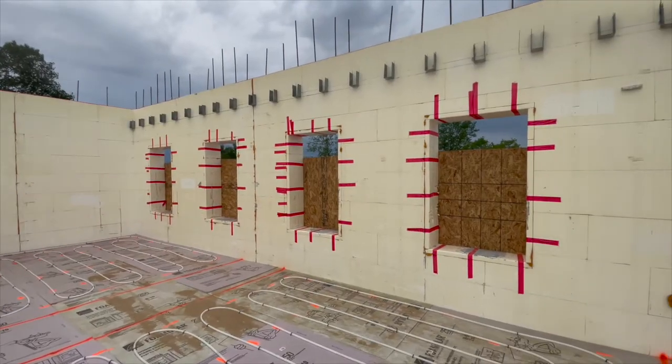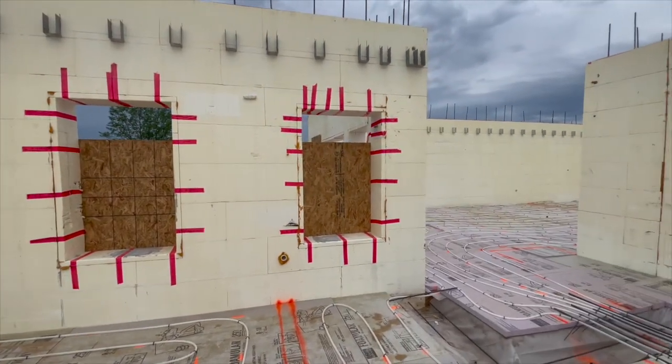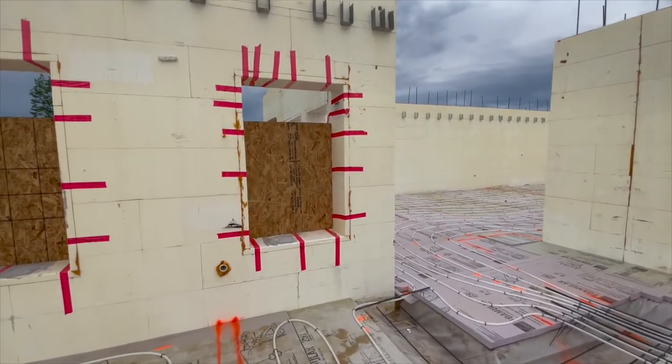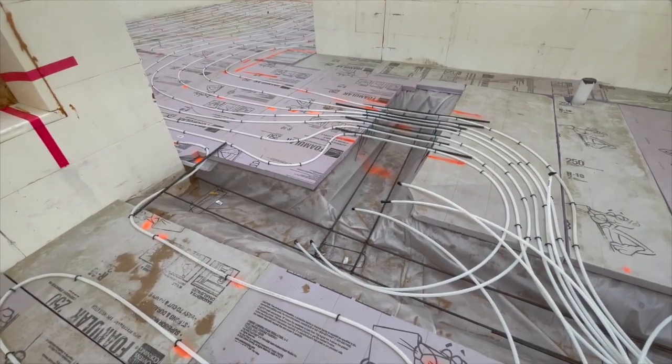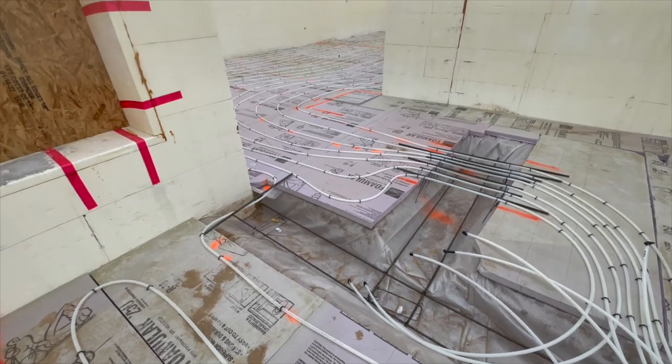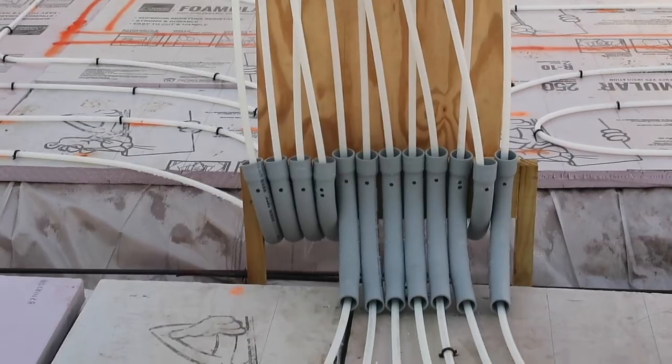Always so windy down here, so we decided to take some scrap OSB and just kind of block the windows temporarily so our floor wouldn't be blowing around while we were laying down all of this plastic and all of this 2-inch foam. Pretty room, and the manifold's got to go back there. But other than that, we are well on our way to being ready for our pour.